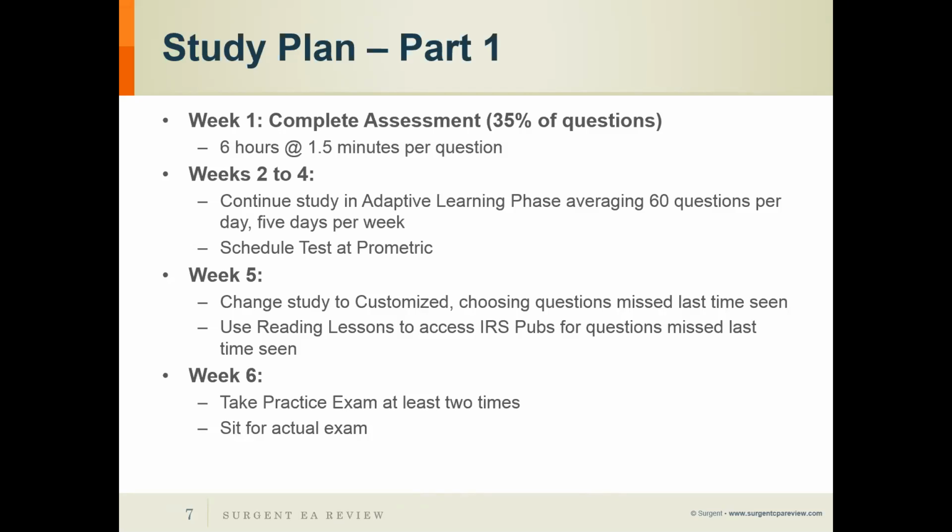And then with it, what you want to do is do those reading lessons. Remember when we tell you the IRS pub by page number? Make sure you're hitting that on all these questions you're getting wrong. The greatest book for this exam, folks, is the IRS pubs, because that's what the questions are based upon. So hit those publications and learn that content. And then you're going to move to week 6. At the end of week 6, you're going to take your exam.